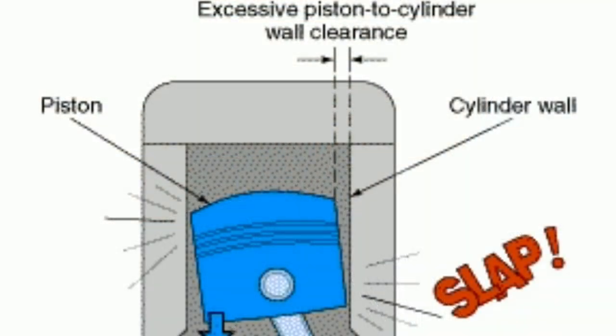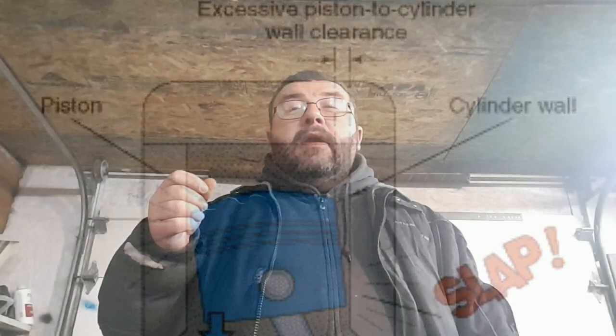Since the day I bought my truck, I was complaining about spark knock. Well, it never popped a code. Here's the reason why it never popped a code. It wasn't spark knock. It was piston slap. Piston slap is when the bore is too big for the piston and it moves around and makes a slapping noise. You can hear this at idle, and you'll definitely hear it when you're taking a grade going uphill. You'll hear a rattle, rattle, rattle.